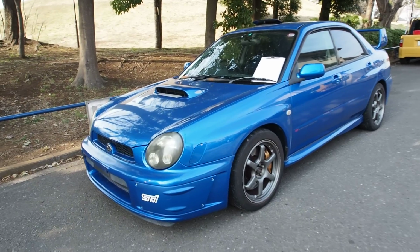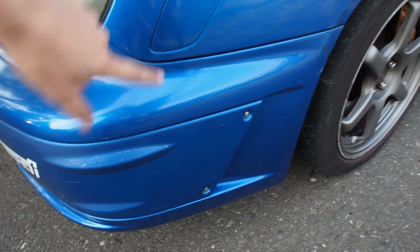Oh, something I missed. There's usually an orange reflector here. This car has none.